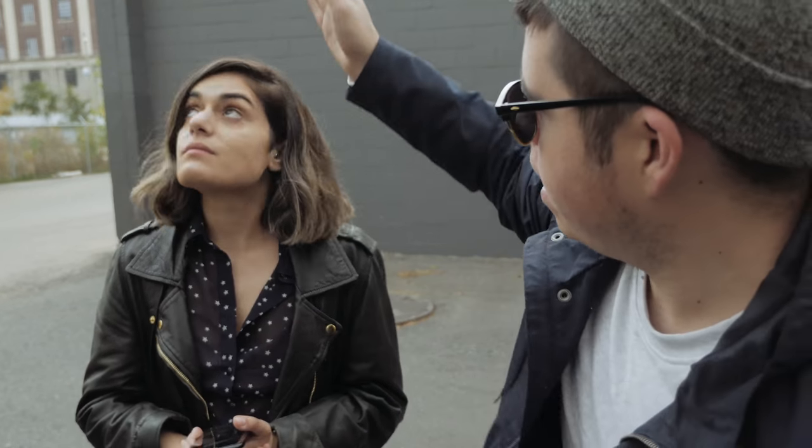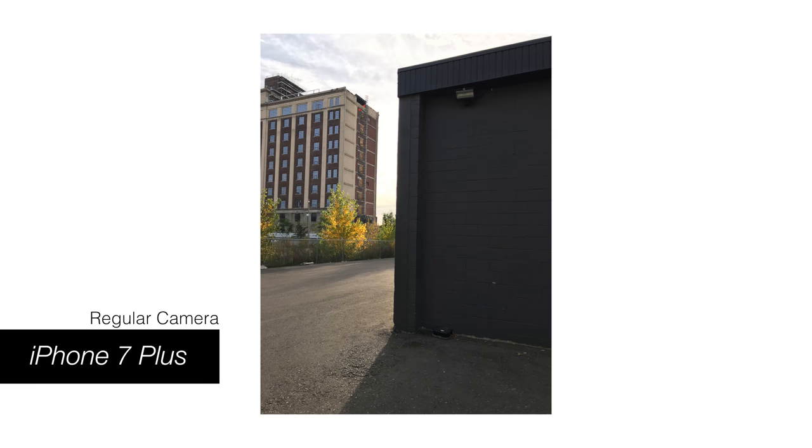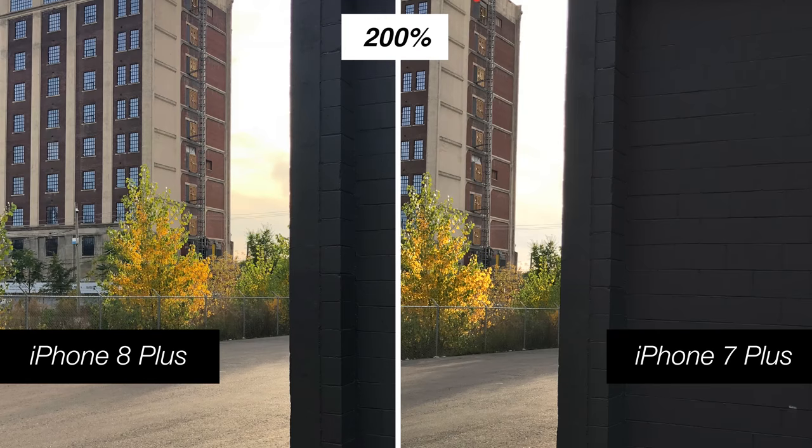So we have a pretty high contrast scene just to our rear here. We're gonna take a shot at shooting it with the 7 Plus and the 8 Plus and see which camera does better. Spoiler alert, I don't think either is gonna do bad or good. I think they're gonna be okay. Pretty meh photo if you're gonna ask me.